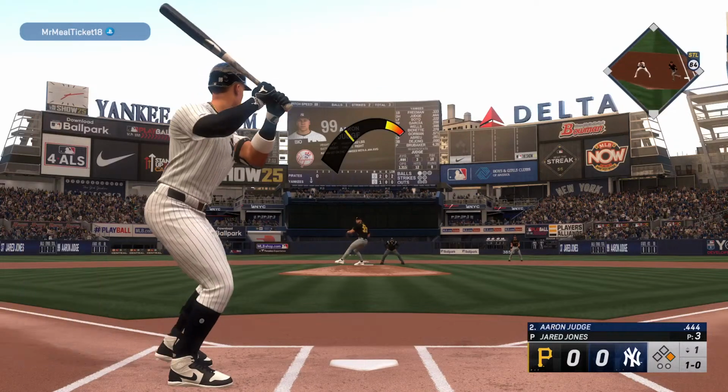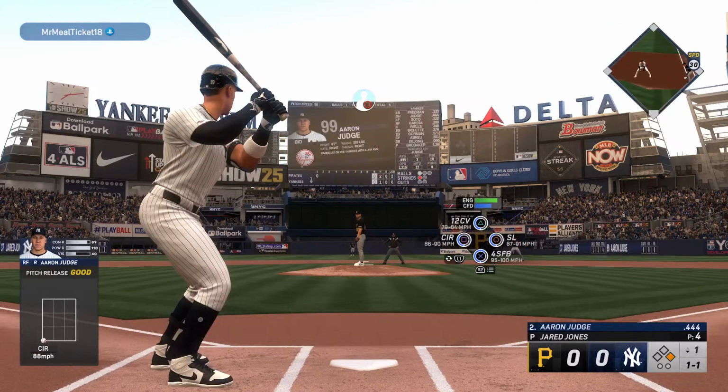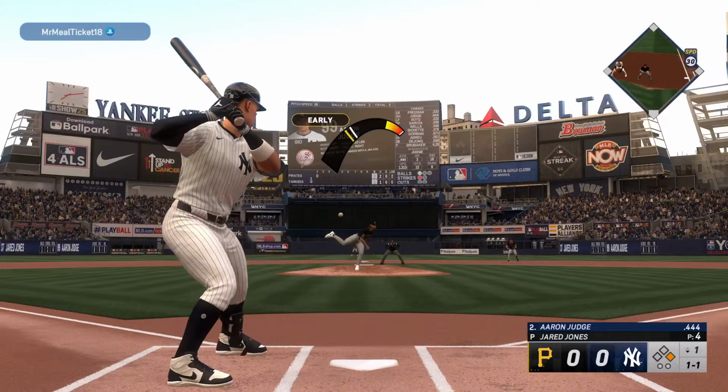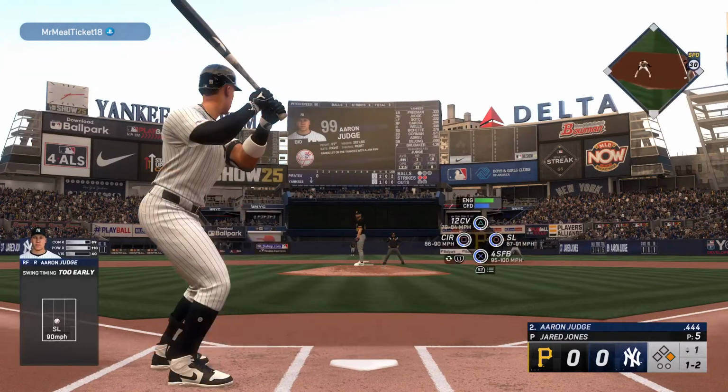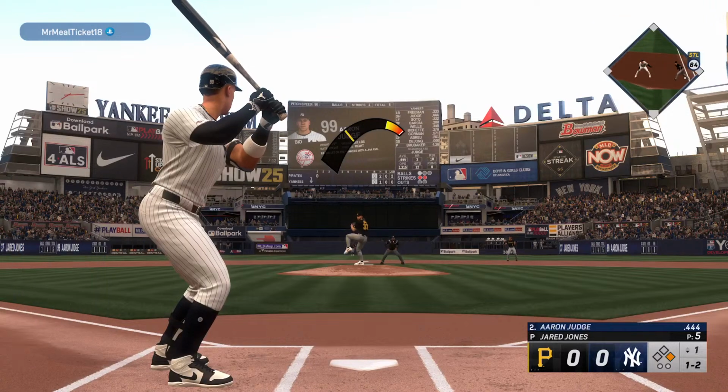Takes ball 1 off the plate. Inside corner for a strike. It's amazing to look up and see 88 miles per hour on that changeup. Back in the day, that was a pretty good fastball. But with high velocities these days, that speed differential is right where it needs to be. The pitch.